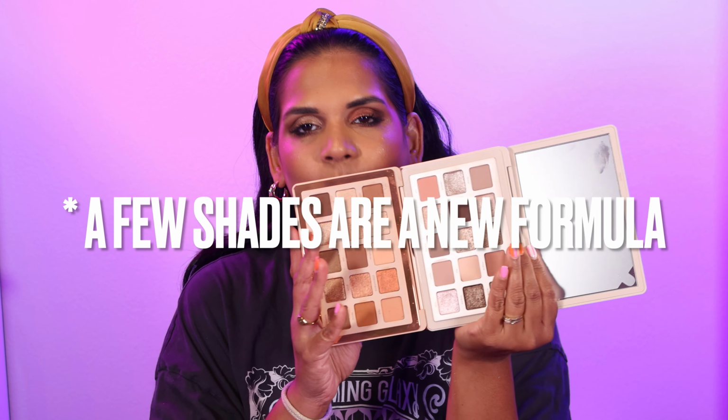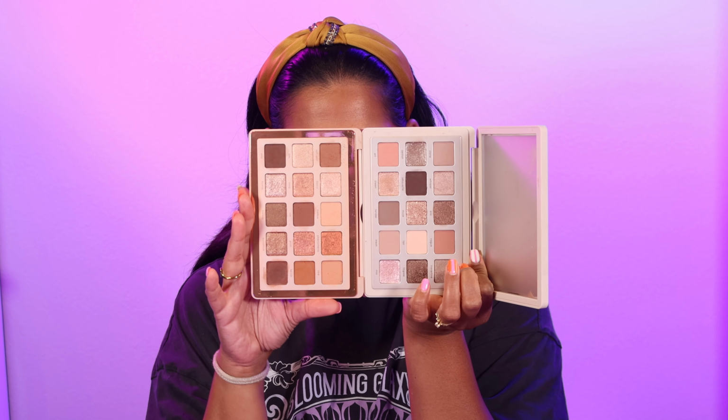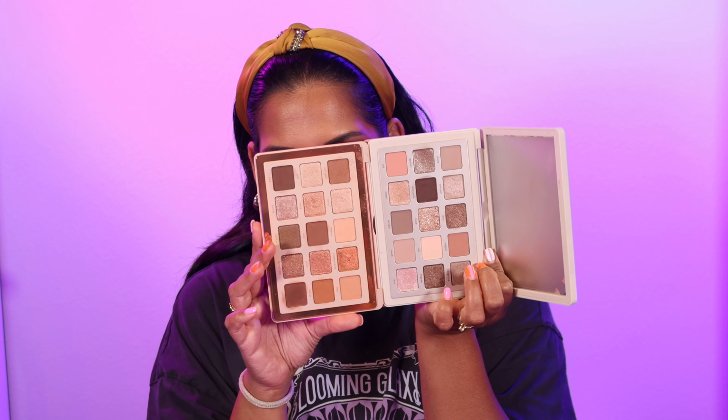Now let's go ahead and compare the I Need a Warm palette with some of my existing Natasha Denona palettes. Okay, so I feel a little bit nutty holding these up because they do look quite similar. Obviously they're not the same. There are slight differences, and this palette, the I Need a Warm palette, does have a new formula according to Natasha, but let's go ahead and hold it up next to the I Need a Nude palette.